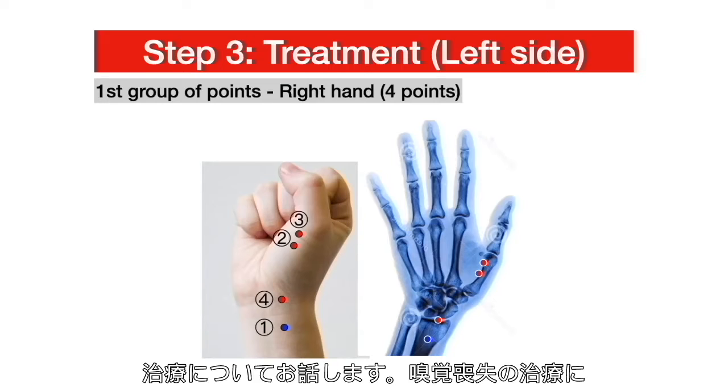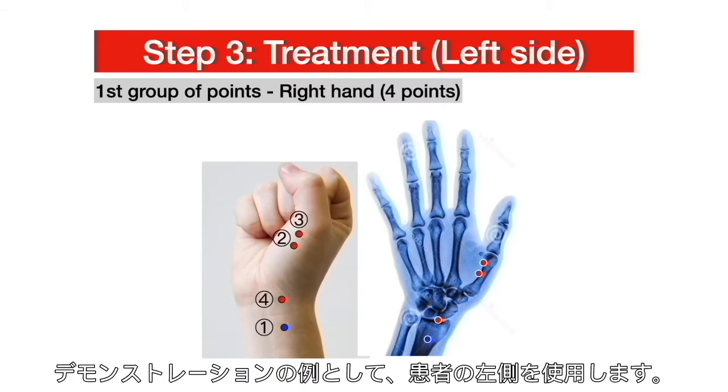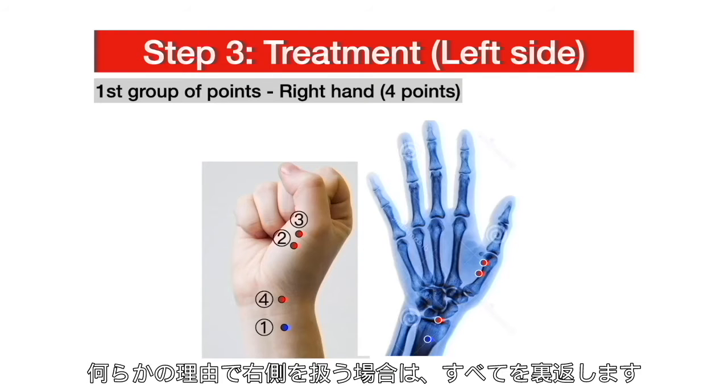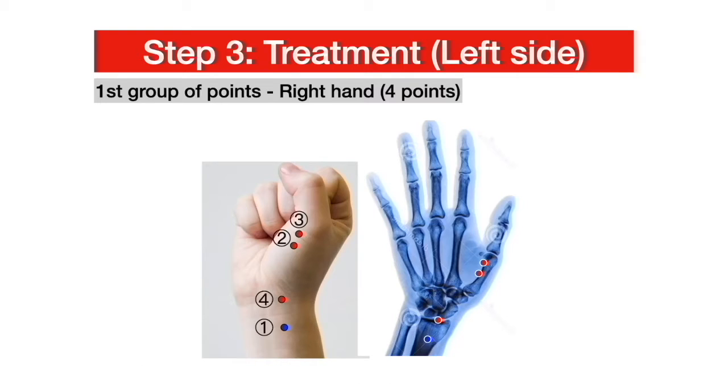From this slide forward, we will be talking about the treatment. For the treatment of lost smell and taste, there are 4 groups of acupuncture point combinations. In this video, we use the patient's left side as our demonstration example. If for any reason that you treat the right-hand side, just flip all the point locations from left to right and right to left. That's it.